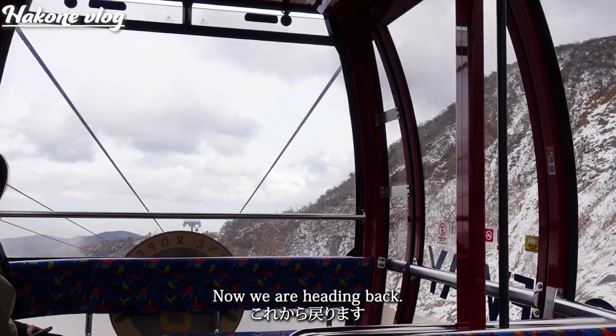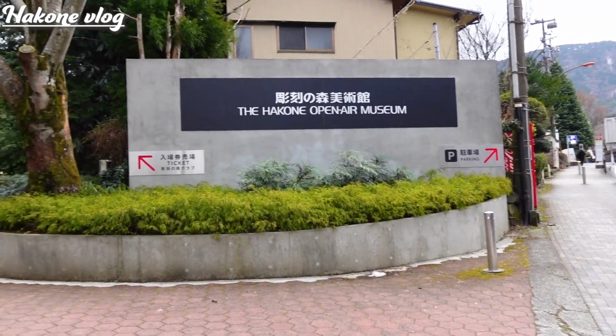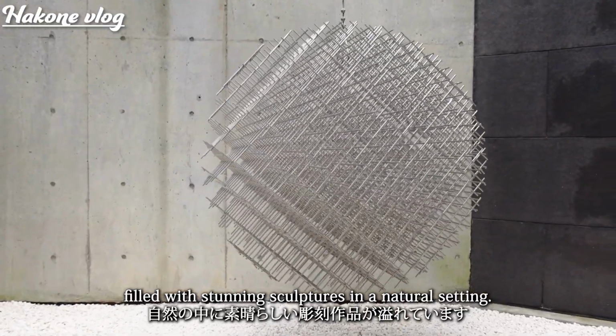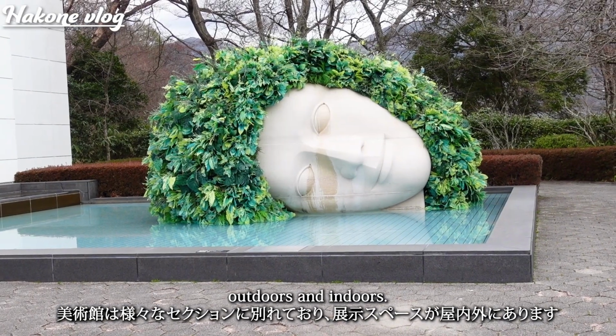Now we're heading back. On the way down, we stopped by a souvenir shop with a foot bath on the terrace. Then we visited the Hakone Open Air Museum, filled with stunning sculptures in a natural setting. The museum has various different sections and exhibition spaces outdoors and indoors.